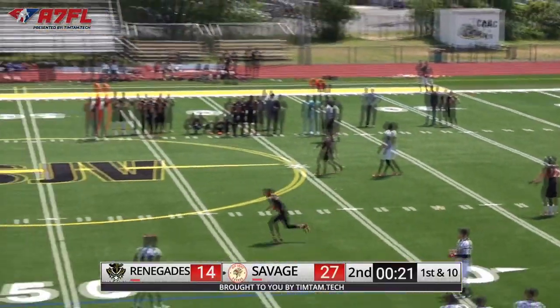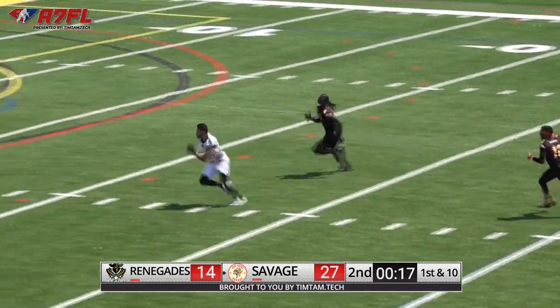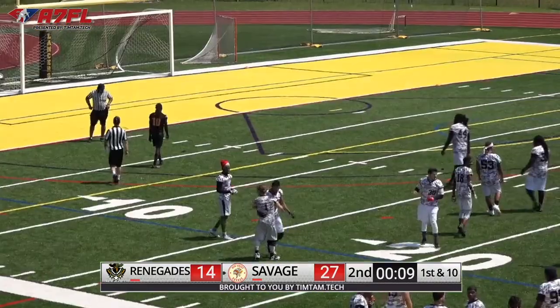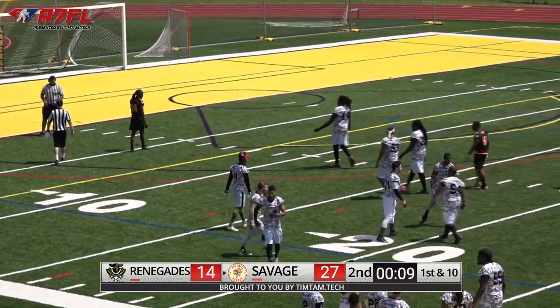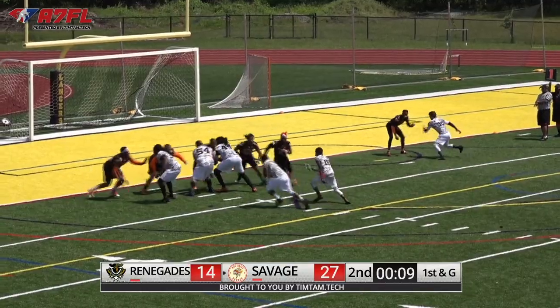2 defenders coming through under pressure again. Caught, bobbled, and brought down. And look at this, stride for stride. And this one will be inside the 5 with 9 seconds left to go. Another lucky break for the Renegades.